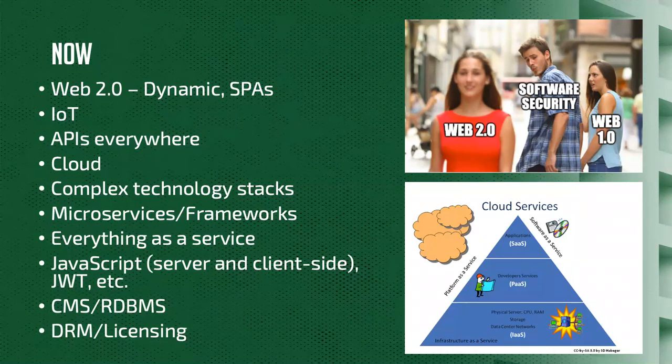Also microservices, things are built with a tiny purpose. Purpose-built things, it's easier to take a look at that code and manage it. So that's nice that you can focus on just a small piece of what's happening and manage it from that front. Also, everything is a service.